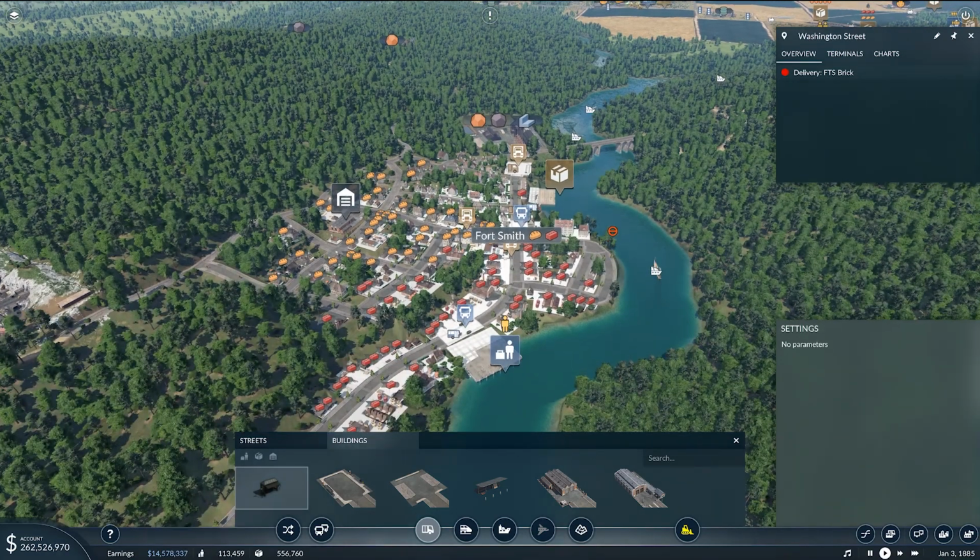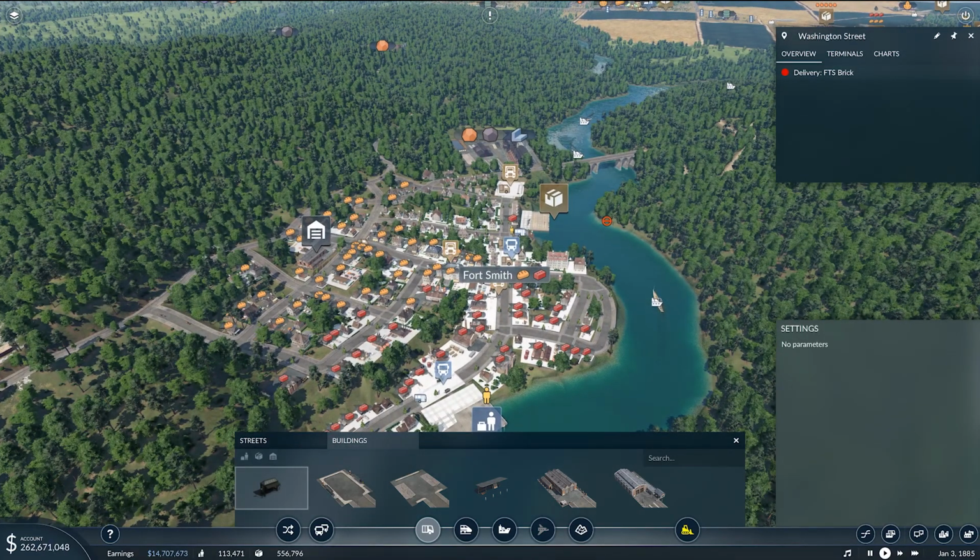And it looks like the bricks line is getting everything but one building. Might be possible. I think the problem at the moment is that maybe if we put a street in here, that would take care of things.